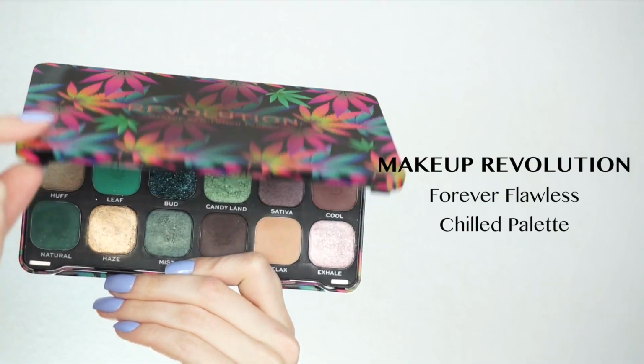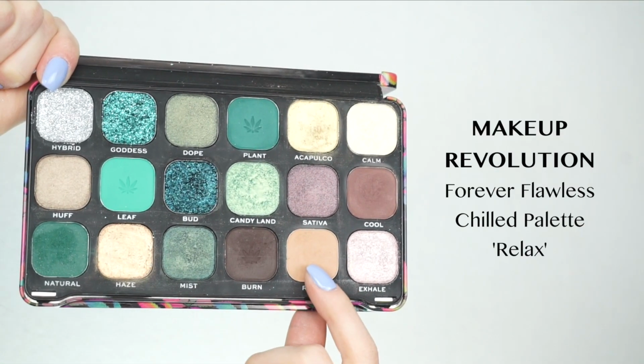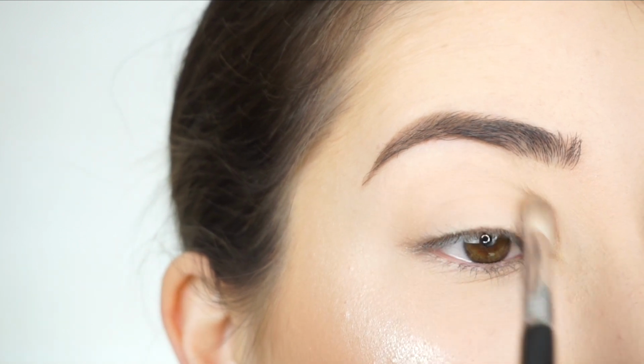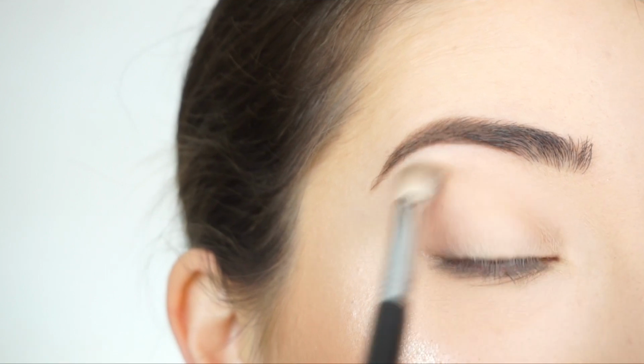So if you guys want to stick around to see how I created this look, then keep on watching. I'm going into the Makeup Revolution Chilled Eyeshadow Palette. The first shadow I'm picking up is Relax. I'm going into the Sigma E25 blending brush and I'm going to start running this shadow through my crease. And this is going to help add a little bit of definition through my crease.